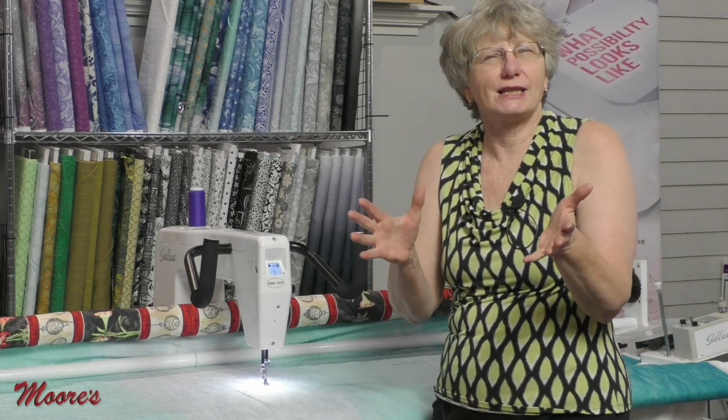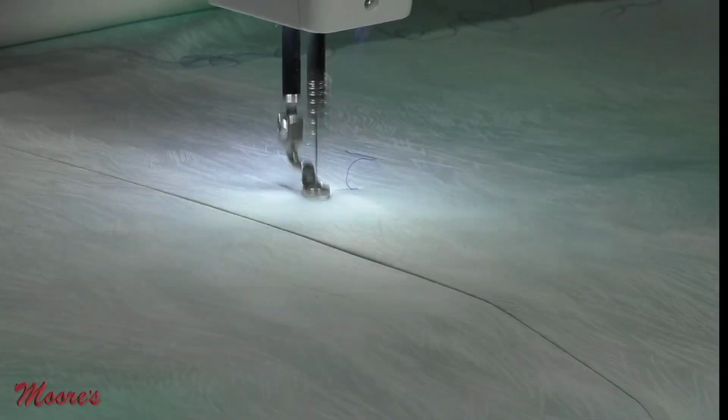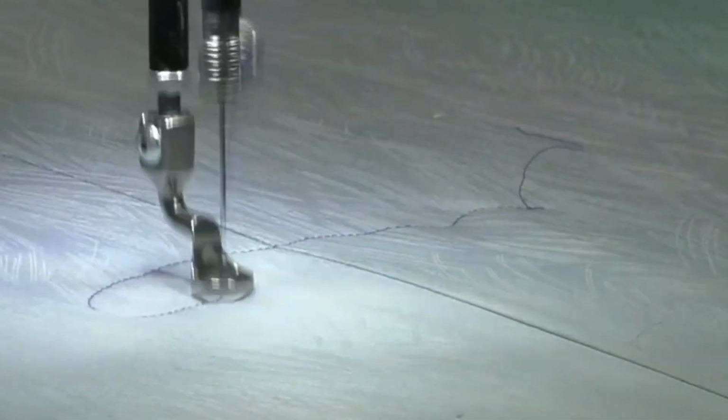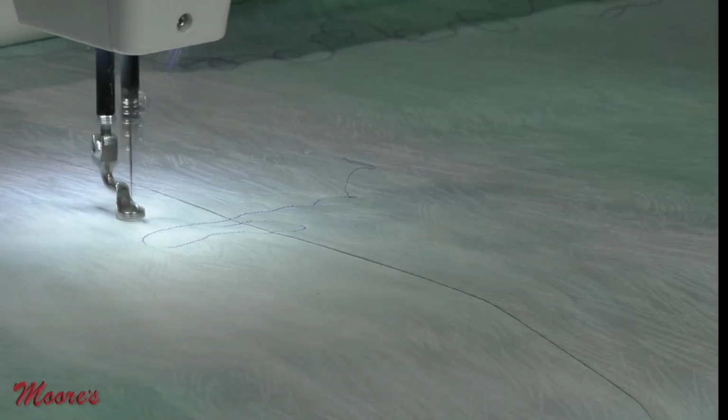Precision means that when I stop moving the machine, it's going to freeze, like playing freeze tag with some kindergartners. So when I start the machine and I move it, it's going to stitch. I go slow, it goes slow. I go fast, it goes fast. 1,800 stitches a minute, my friends. So it does an incredible job.